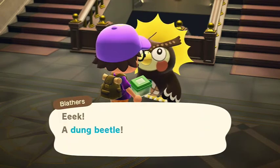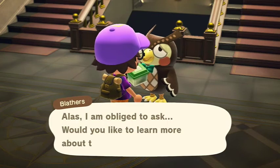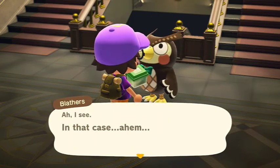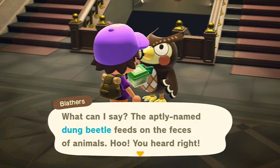Alright, you go. Eek, a dung beetle! What a wretched thing! Alas, I'm obliged to say, would you like to learn more about the specimen? Please tell me. I see, in that case, ahem. What can I say? The aptly named dung beetle feeds on the feces of animals, which is poop. It feeds on the poop of animals. Who? You heard right.